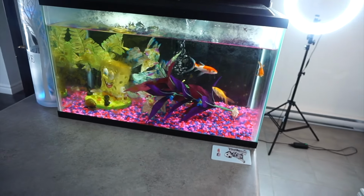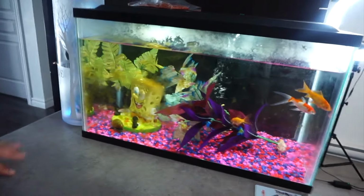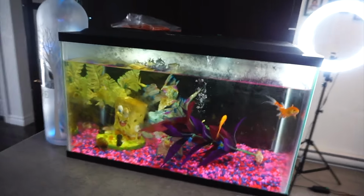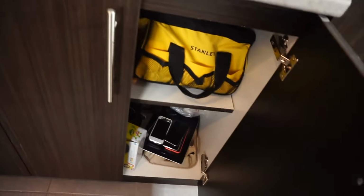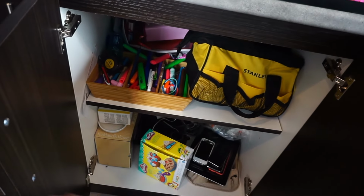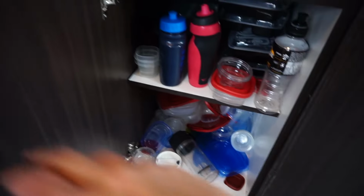Here we have our little fish tank. It's a little bit dirty, because the snail cleans this side first and then goes on to the other side. We have SpongeBob and three goldfish in there. And this is a huge vodka bottle that Alex found at work, and he put some lights in it. Decoration. And then in here we have random stuff. This is where Ariana gets all her crayons and pencils from. And here is all of our containers. It's really messy in there.